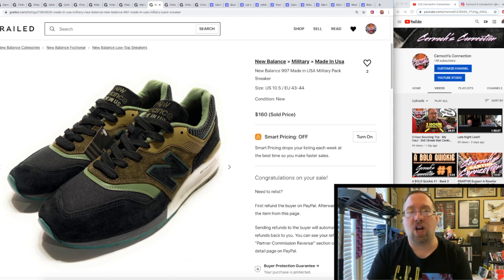So I sold these for $160 shipped to the Netherlands. Recently on Grailed, it's been really good international sales. And I think these got there, and my buyer was really happy with these. So really cool pair. And then one more international sale.